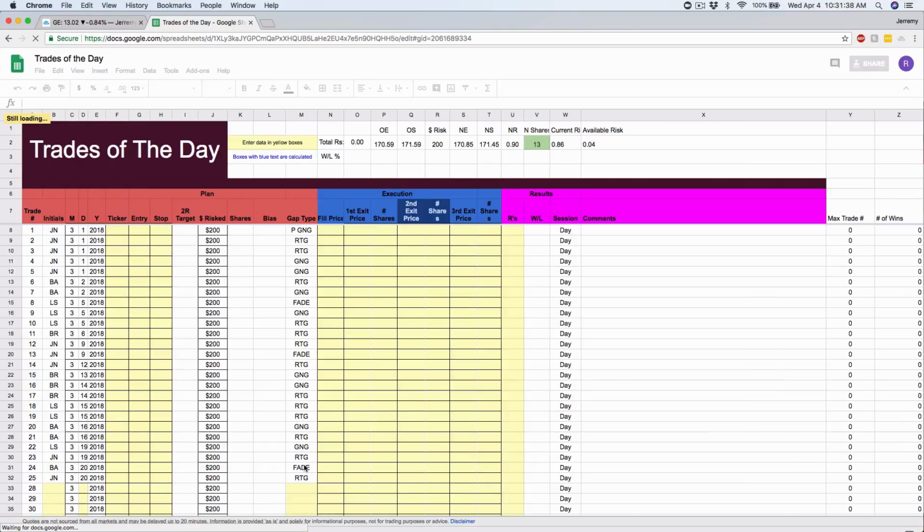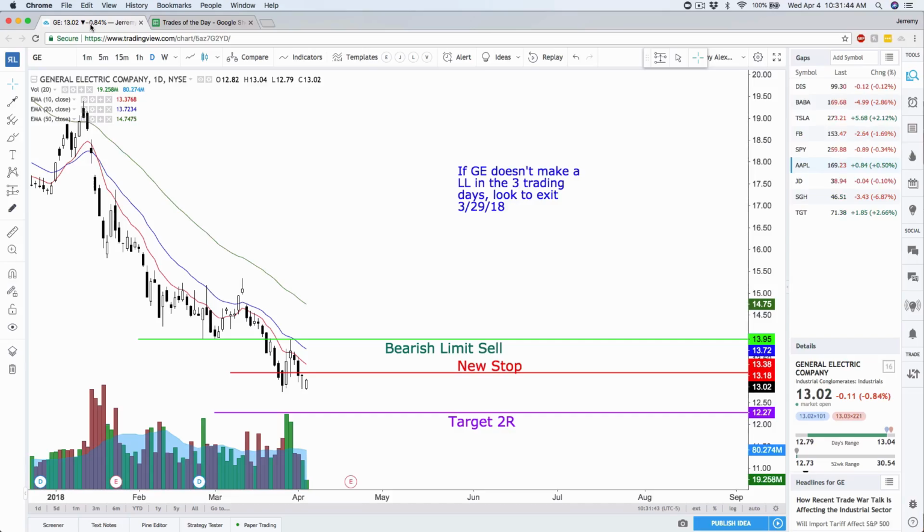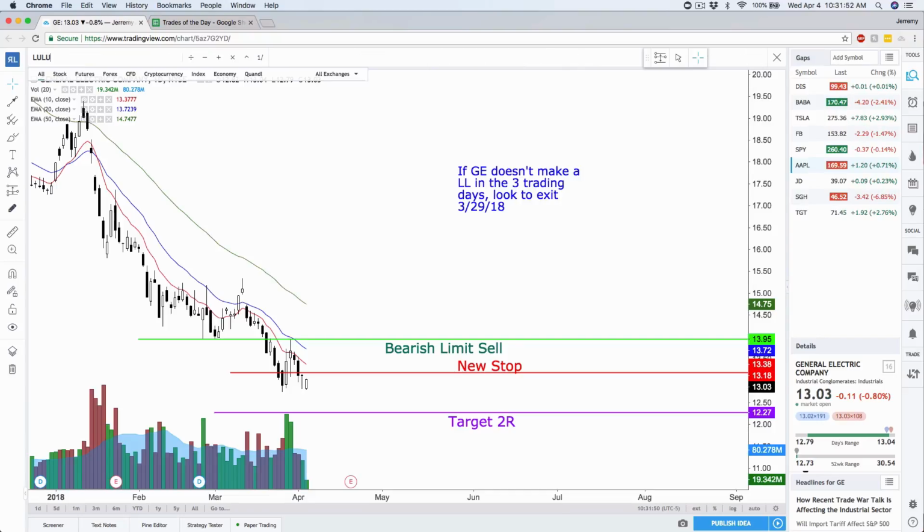Well, cautious. I mean, again, if you want to stay in longer term, very similar to Dick's Sporting Goods, this is still loading for some reason, then you're more than welcome to. But at this particular point in time, I say let's go ahead and just lock in our profits there on GE.